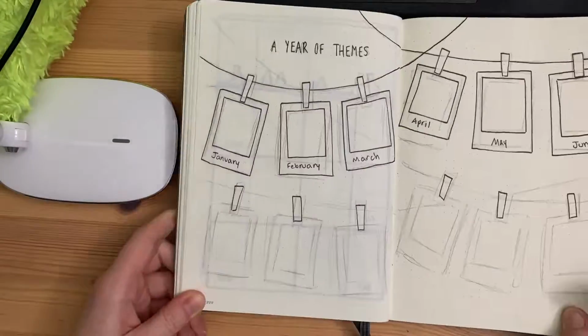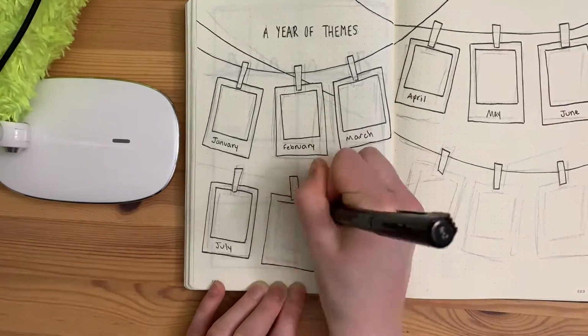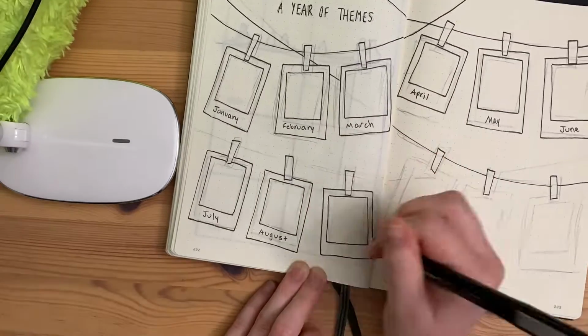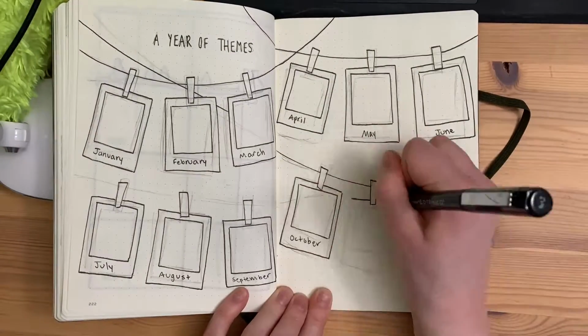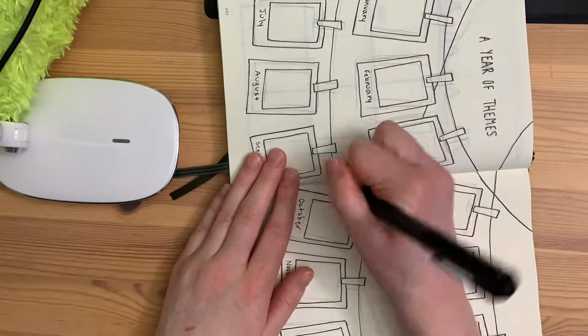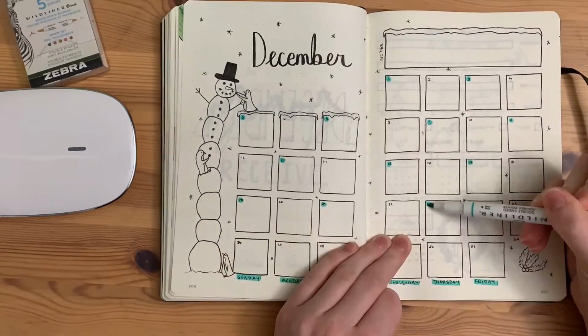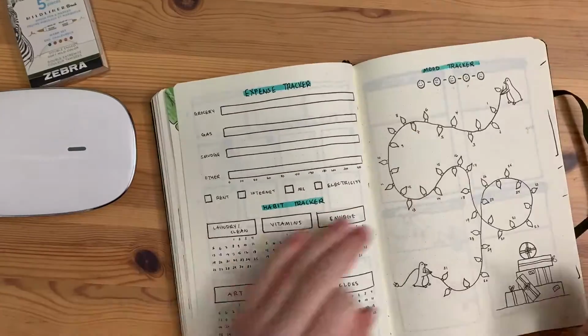So I have these incredibly wonky looking Polaroid photos, I guess is what I'm gonna say, and they're attached to a string. I really like the way that the strings look. I just wish that I was able to draw them a little bit more square. I don't know. Anyways, I thought it was a really cute idea. I think I saw it on Pinterest or maybe on Instagram, but anyways, now we're moving into the coloring.